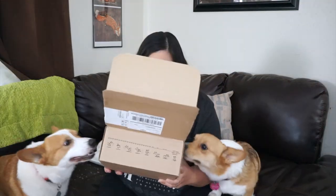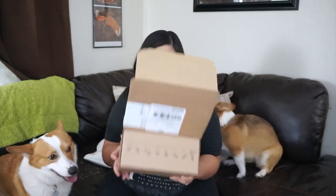So we'll go ahead and start opening up Mochi's BarkBox, and Duchess seems excited. It says New Jersey, a river, New York. So these two are kind of crazy. They'll probably be all over the place. All right, so Mochi, you want to come see your box? So the first toy, when I open it up, is a little pretzel, and it looks like it's a rope on the inside, and it's crunchy.